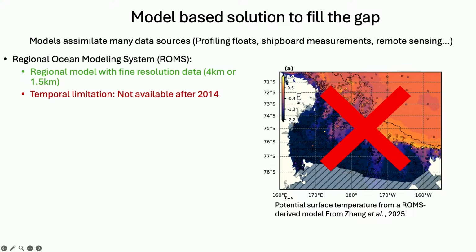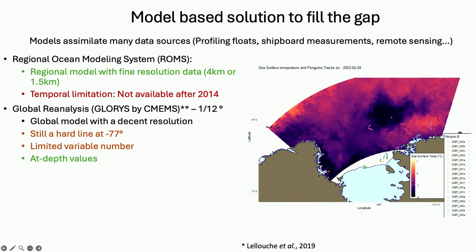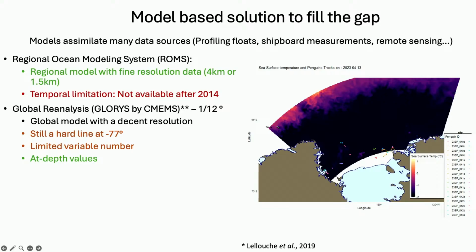So I started first to look at the regional ocean modeling system, the ROMS. It's a pretty nice model that gives really fine resolution data down to 1.5 kilometers. The problem is this model was not run for this region after 2014, so it's not possible to use this one. Then I looked at the global reanalysis model that you can find on the Copernicus repository. It's a global model, so it's made for all the oceans. You still have a hard line at the 77 parallel, so south of the 77 parallel, and a limited number of variables. But the good thing is they have some data profiles, so you have values at depth.